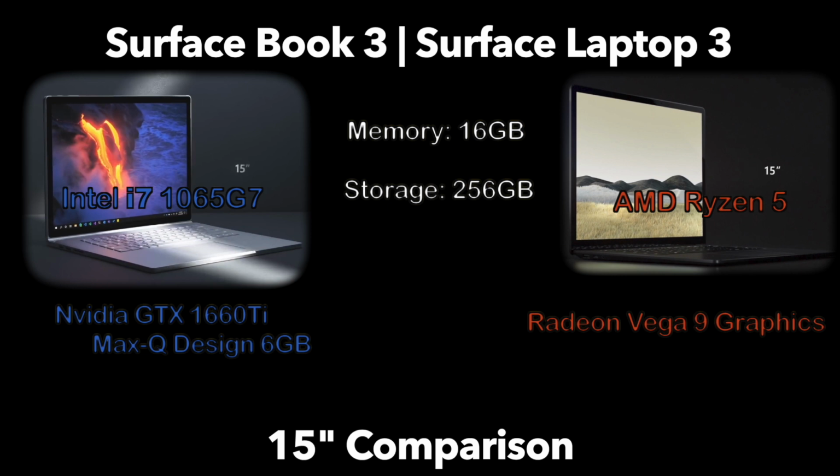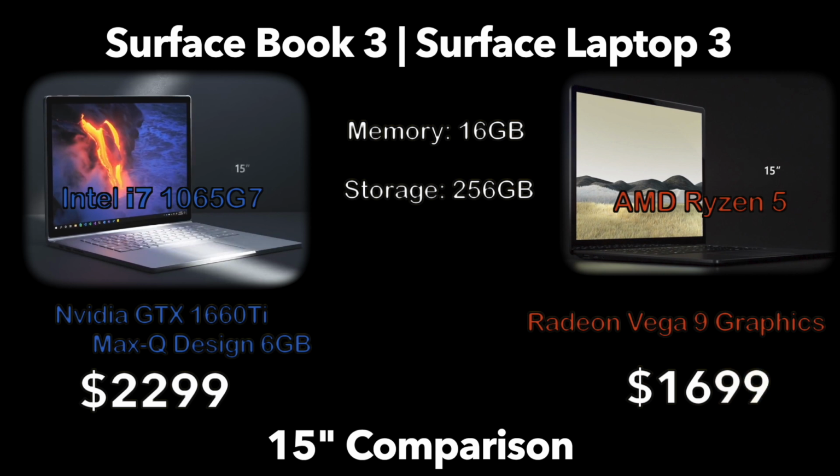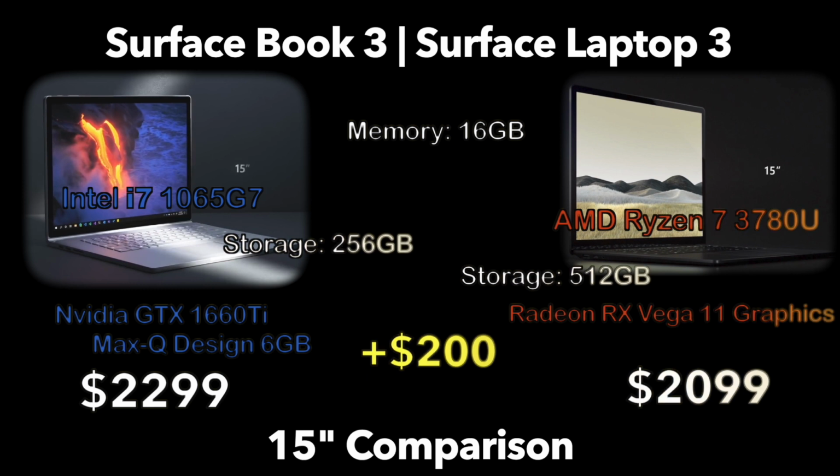Well, when comparing these two configurations, Surface Book 3 comes in at $2,299 and the Surface Laptop 3 15-inch comes in at $1,699. That is a $600 difference. Because of that $600 difference, we could also jump up to the next tier of Surface Laptop 3, which comes in at $2,099. And you get that better Ryzen 7 processor with the Vega 11 graphics, and you're still saving $100 while adding another 256 gigabytes of storage for a total half a terabyte of SSD drive.